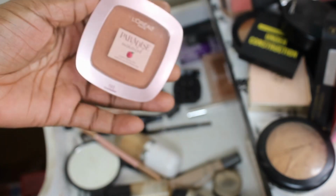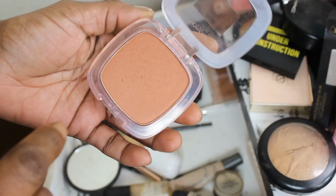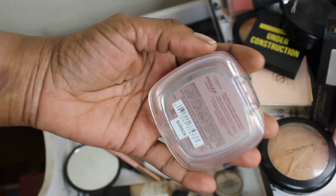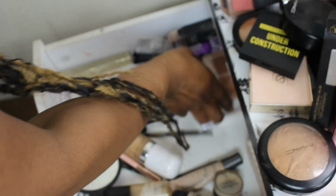Oh shoot, look what was back there. This L'Oreal Paradise blush. Oh my gosh, this is so nice, and I'm so glad I found it just now because I remember really liking this blush. So I'll add that to the same pile with the Maybelline product so you guys can see how that blush looks on me. It'll be another drugstore video.